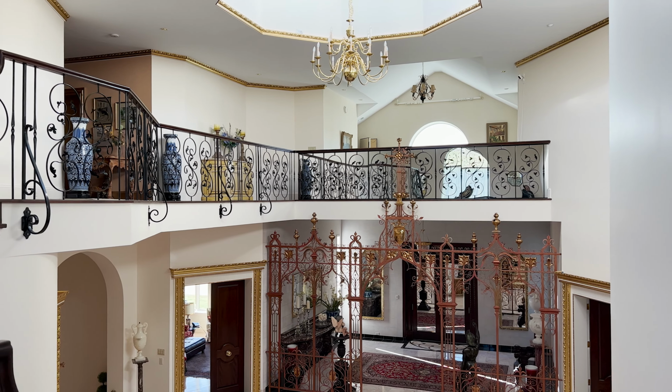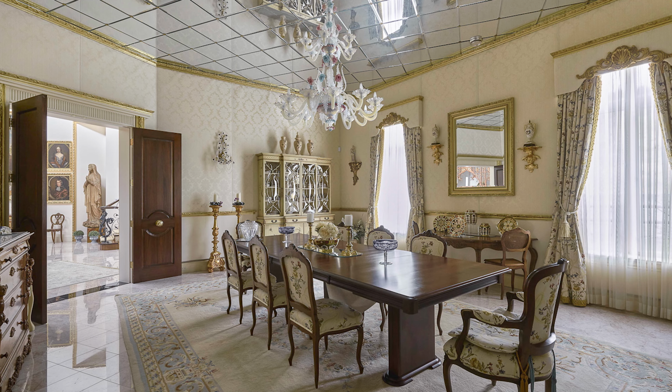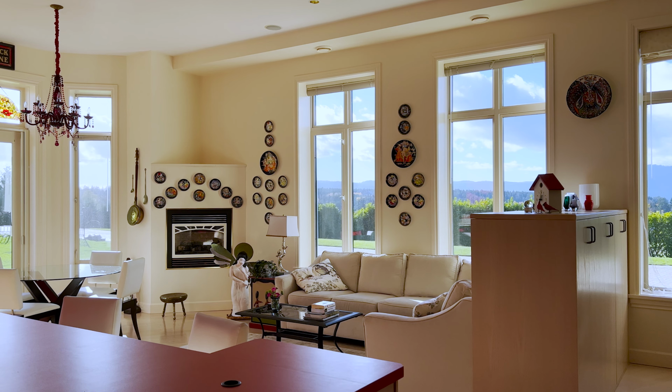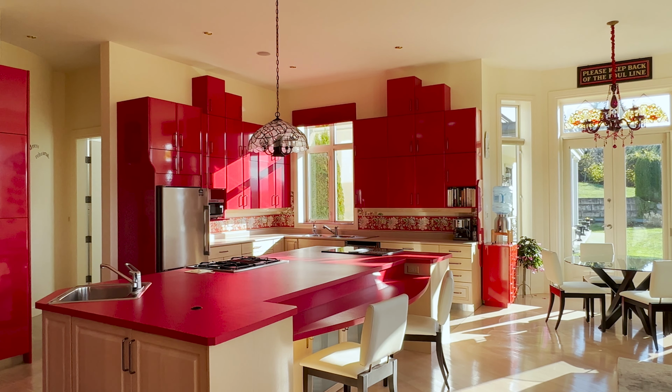Featured on this level is a formal living room and dining room with upholstered Italian damask walls, mirrored ceiling and marble floors. A large sitting room leads into the expansive kitchen with a separate butler's pantry.